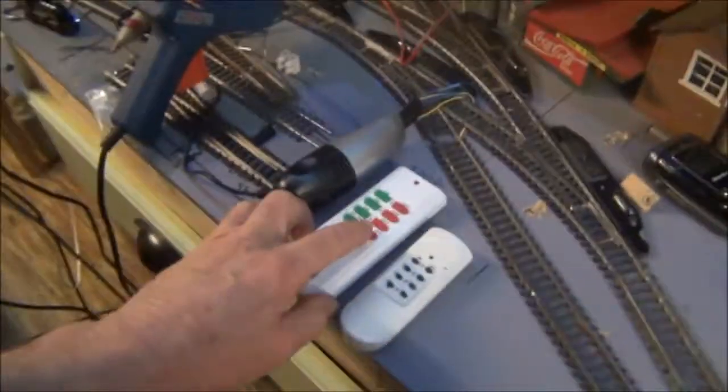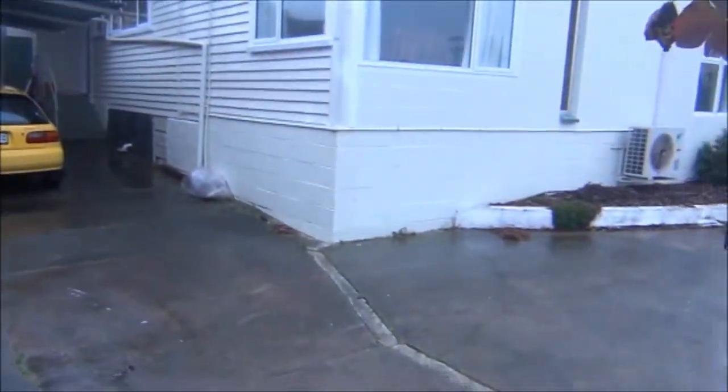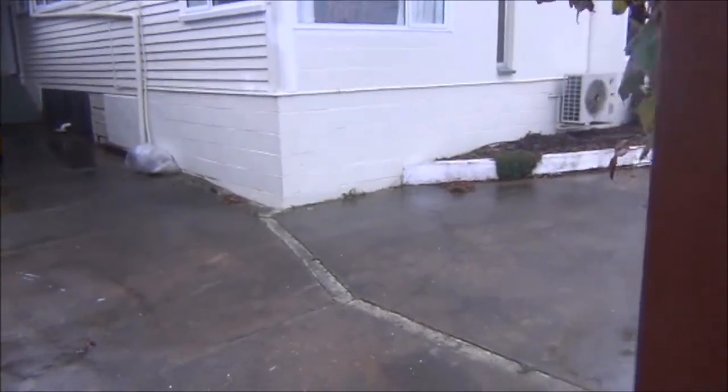I'll just turn everything off. That there turns everything off in here. And I want, oh, there's that darn phone again, sorry. And switch the lights off, everything goes dark. Walk outside and look at that, still flaming raining. Oh, what a miserable day. Never mind, I've had a lot of fun in here, playing trains. It's all dark at the moment, isn't it?